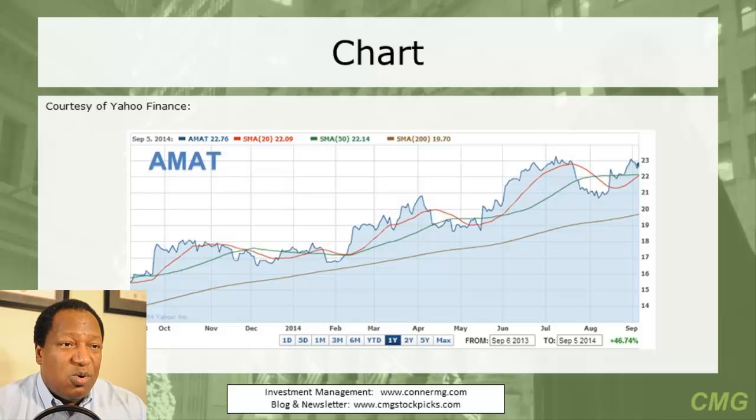The third quarter will end for them in October, and we'll start to see those results coming out in November of this year. So those synergies and cost savings are expected to drive additional value over the next year, and is part of the reason for our favorable outlook of Applied Materials.